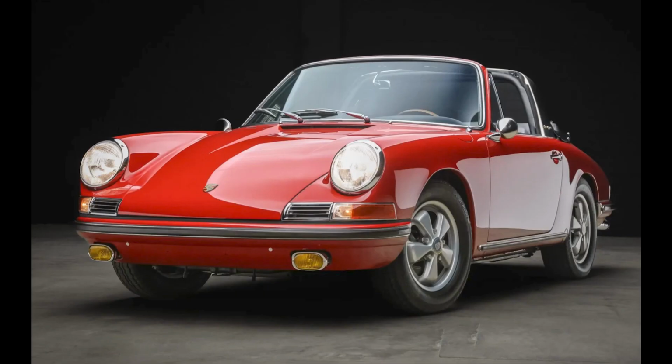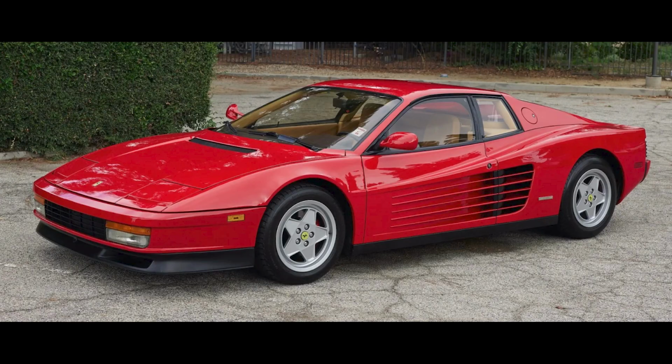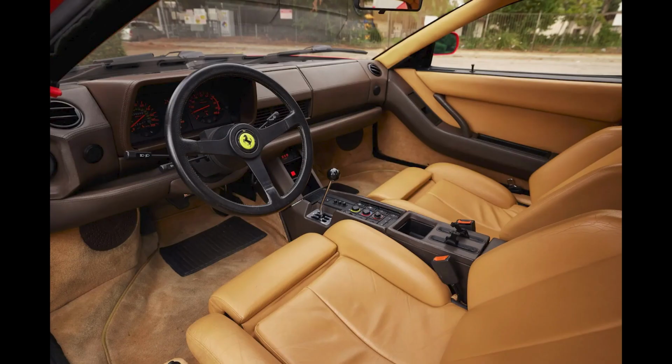A Polo Red over Black 1967 Rest of World 911S Soft-Window Targa, presented by a great seller, sold for $258,000. One of just 483 produced, this Targa is in top condition and represents a top-of-market sale, yet it's still $100,000 less than one sold in August, $373,000. For Ferrari, a Rosso Corsa 25,000 mile 1988.5 Testarossa sold for $144,000.